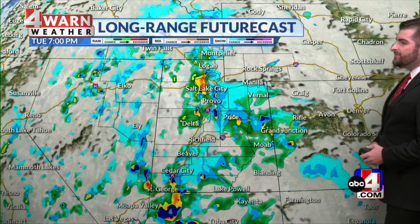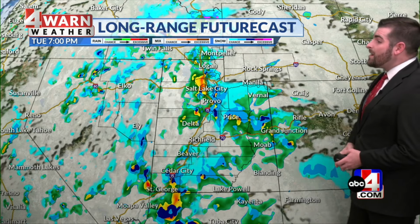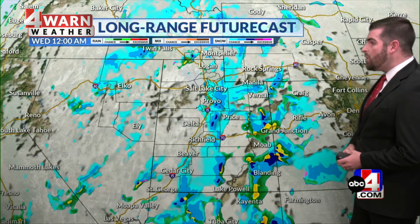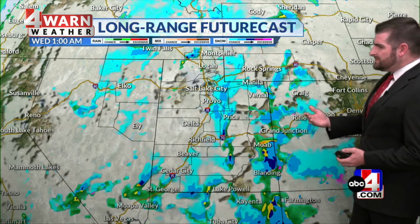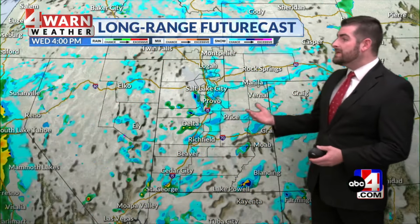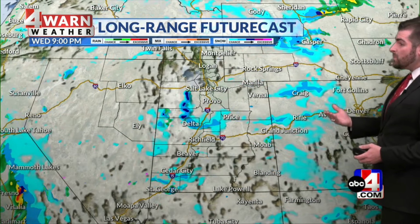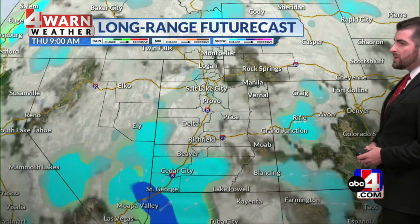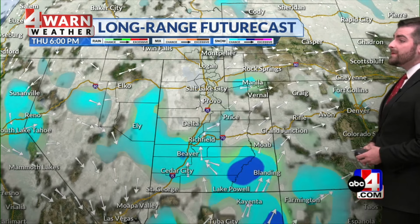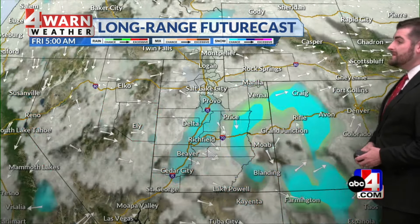Let's go ahead and take a look at the futurecast. It does show that we are going to look at more mountain snow and a lot of valley rain, and that's going to continue overnight tonight, but we'll start to see it tick down just a little bit before starting to uptick once again by the time we get to tomorrow afternoon. So we'll be looking at more, I'd say, spotty snow showers being possible throughout the afternoon and evening hours on Wednesday, but by the time we get to Thursday, we'll be tracking a heavier band in the southeastern portion of the state.